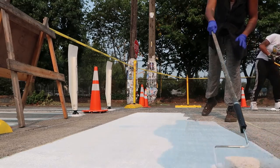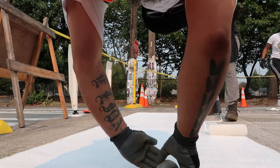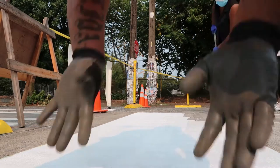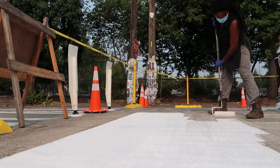I really can't express enough how much of a collaborative effort this entire project was. Jason Huff of Office of Arts and Culture was there helping us out. There were many, many volunteers and friends that came to help as well.